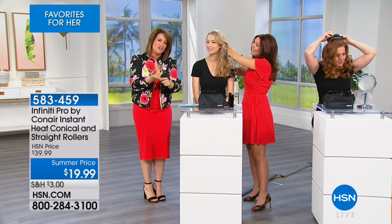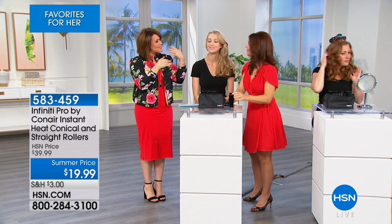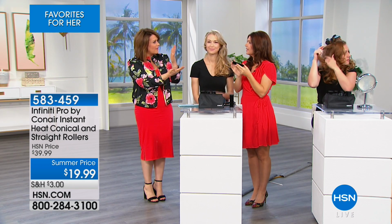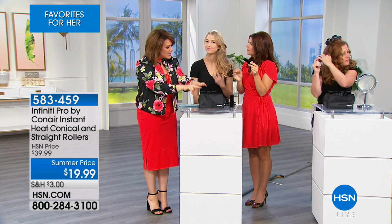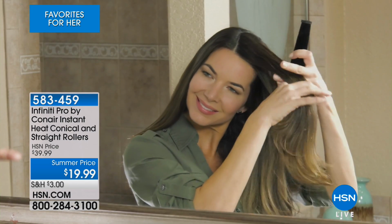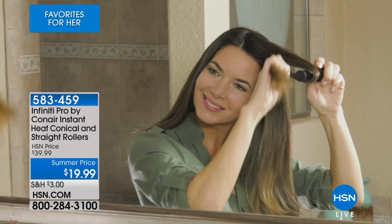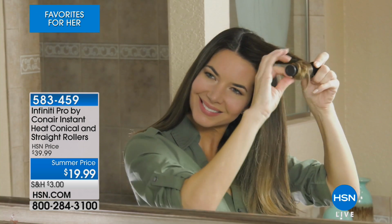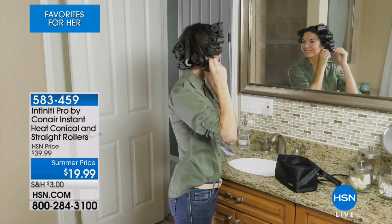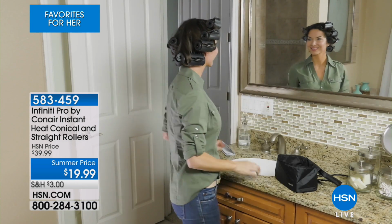But there's something about the curl, it seems to last longer than a curling iron curl. I don't know if it's because the heat is a little gentler or it's not touching like the metal on the hair. The tip you told me: make sure you hear the snap when you snap them into the case as well, and they heat better if the case is zipped closed. Okay. And these are dual voltage. So if you are going on a cruise, you're going to another country, maybe you're giving these to a granddaughter or somebody who's traveling for college, as long as they have that adapter wherever they go, these will work.